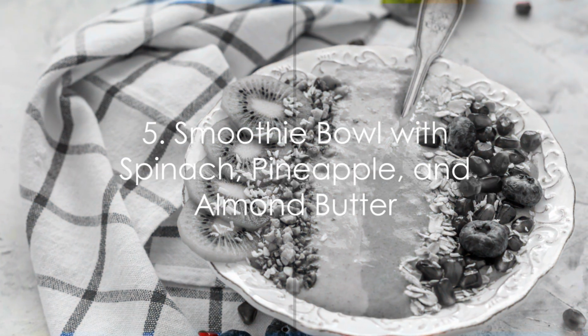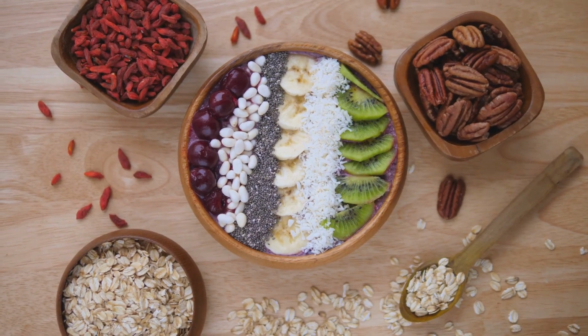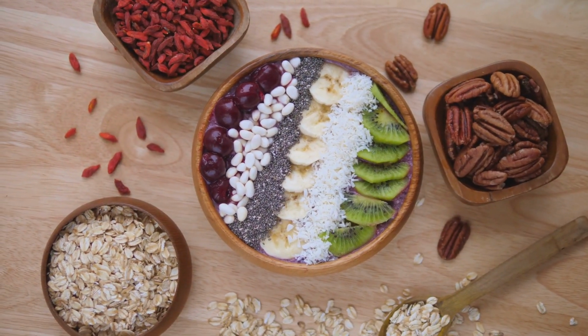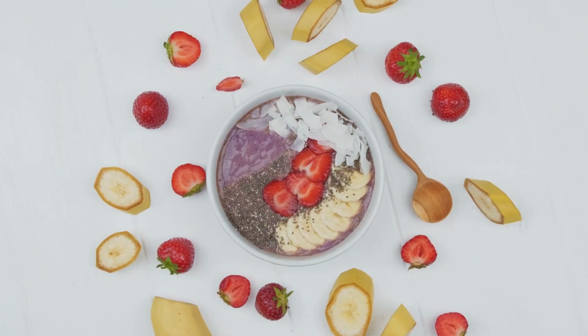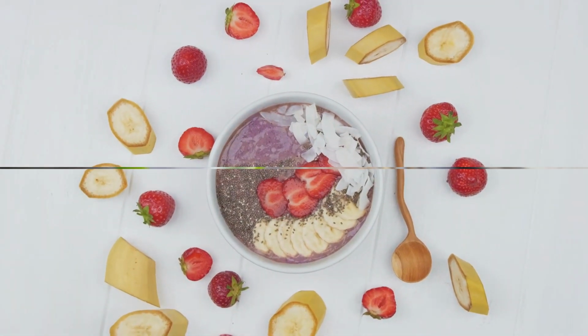Smoothie bowl with spinach, pineapple, and almond butter. Bursting with vitamins, minerals, and antioxidants. Spinach, pineapple, and almond butter provide protein and healthy fats. Quinoa breakfast bowl with berries and almonds. Protein-packed quinoa with antioxidants and fiber from berries. Almonds add healthy fats for heart health and satiety.